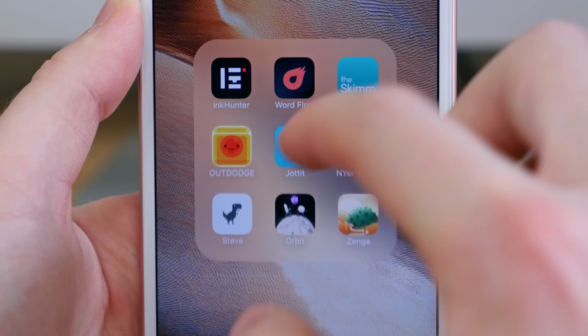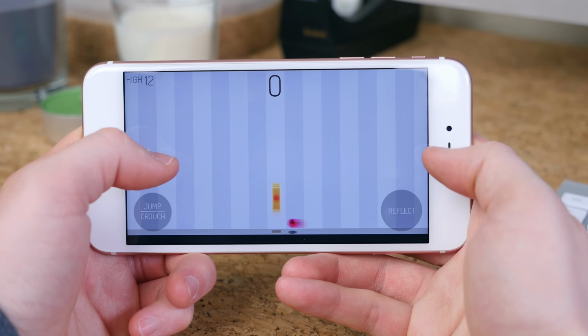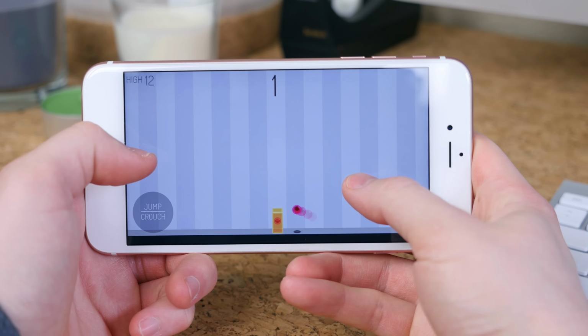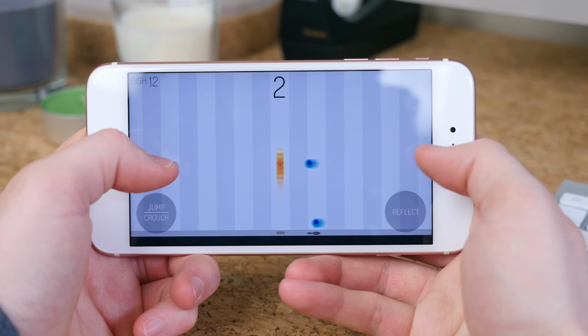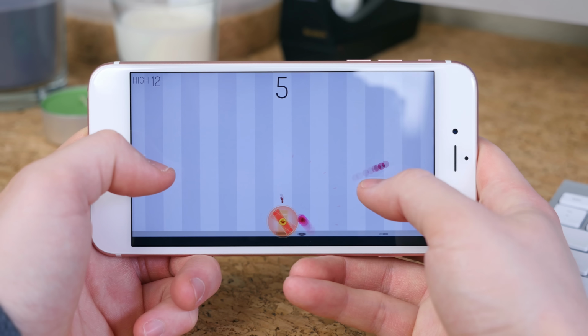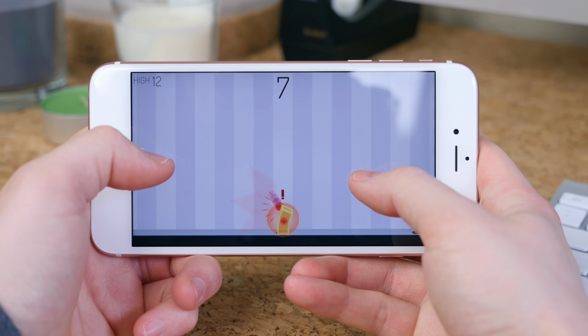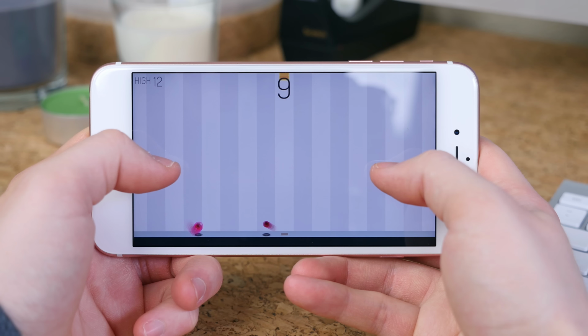OUTDODGE is one of those games you play and you play and you play some more to continue to beat your previous score. You play as a little smiley face trapped in a rectangular cube. I honestly don't know what it is, to be frank with you, but you dodge bouncing balls. There are two controls, bounce and reflect. It's made for all ages, but it's a lot tougher than it looks.